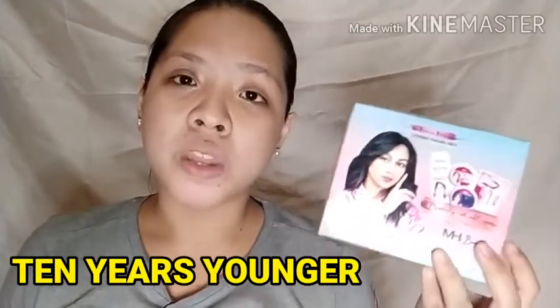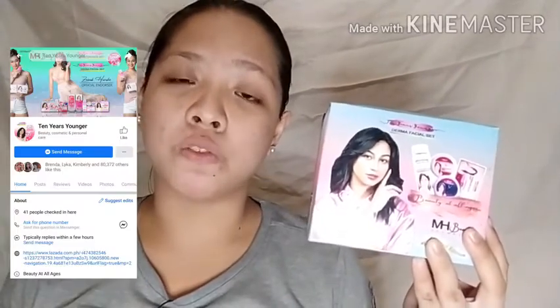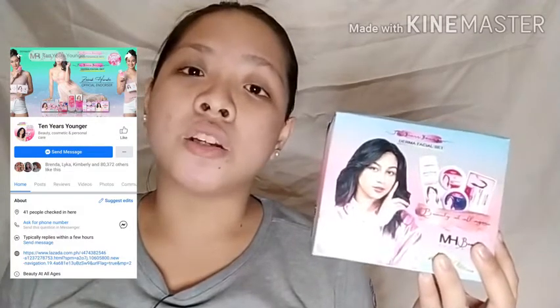yung product na ito. Sa kung nagtatanong kung saan po ito pwede mabili, 10 Years Younger has a legit page on Facebook. You can also contact legit resellers nito kasi sa panahon ngayon marami kasing mga bogus. So, beware of fakes po. Sa mga nagtatanong kung kanino ko po ito nakuha, bali nakuha ko po ito kay Miss Laika Gonza. Kung kayo ay interesado po sa package na ito, you may message her on her FB account. Ito pong 10 Years Younger, I just saw it on Facebook and also from word of mouth.